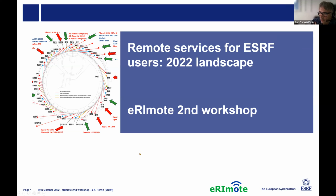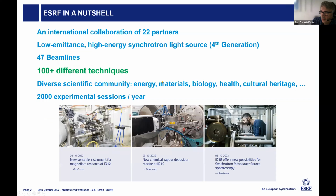Yes, so I will try to be quite brief because I asked for participation from our colleagues and I received so many slides that I have to filter out, and we'll see how I can perform. So ESRF in a nutshell, this is a synchrotron like DAISY.